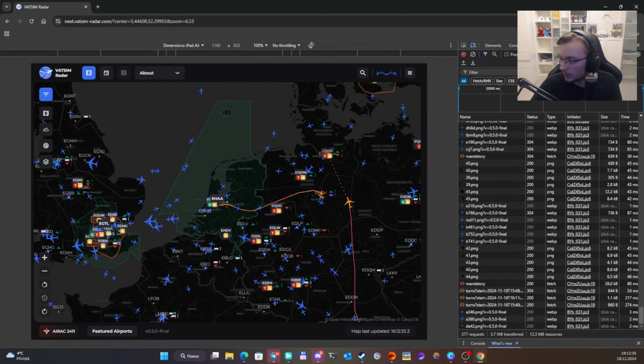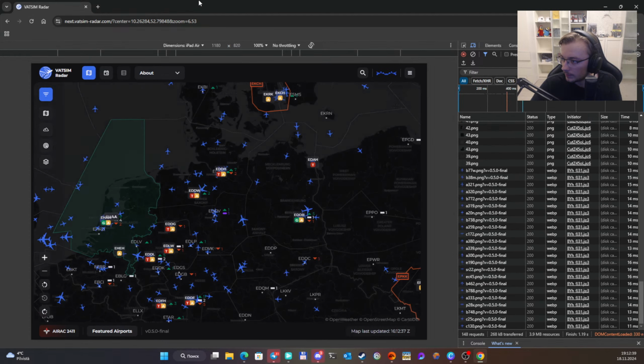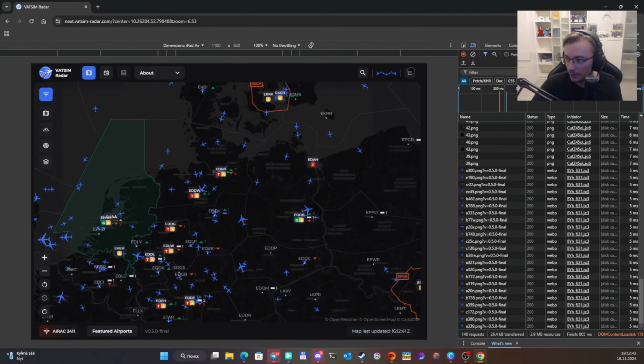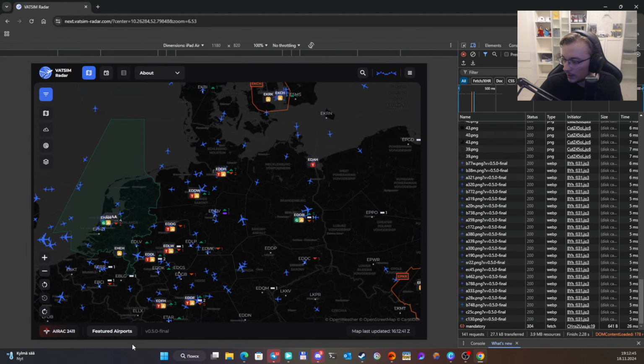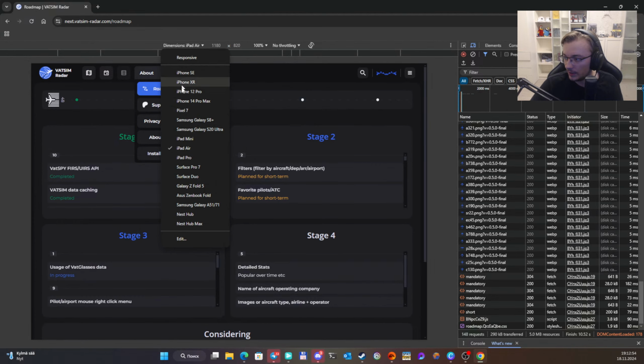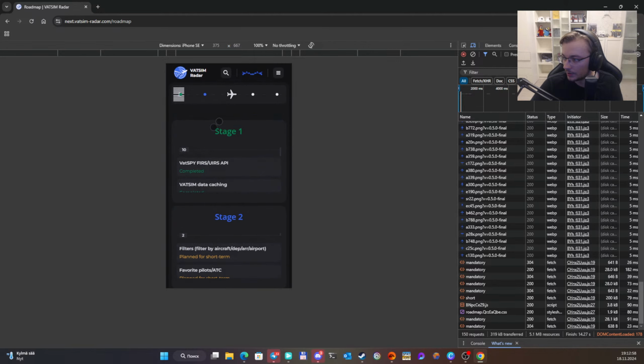To add to the search, obviously the iPad version was also improved. iPad was also a bit improved, but there is nothing much different here from the PC version. It's just that you have this burger menu, you have featured airports a bit optimized, etc. But mostly it's the mobile version that was improved. And as well as any other page you could find here, any other page is also improved.